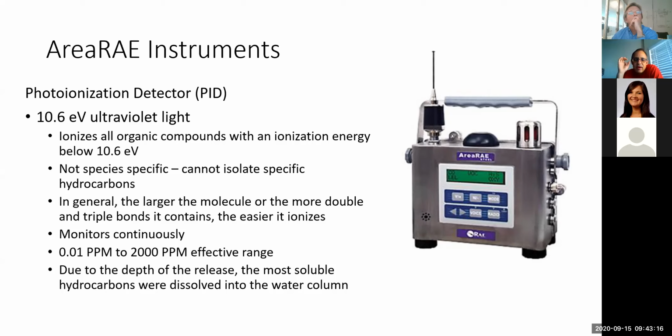Very small molecules don't tend to ionize, but most of those molecules were actually solubilized in the water column before they got to the surface. And other instruments that were able to measure for those things showed that there was almost none present. So the area array, as far as we can tell, collected all the necessary VOCs that were in the atmosphere to be measured. They monitored continuously, and their accuracy is from about 0.01 up to about 2,000 parts per million, and above that, they're ineffective.